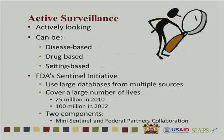Active surveillance. Active surveillance takes a different approach. With spontaneous reports, both FDA and the company are waiting for someone to tell us something about a potential problem with a medicine. In active surveillance, we're out there actively looking. This can be disease-based, such as following all persons with a given disease, drug-based, following all persons on a given medicine, or setting-based, following persons in a certain setting, such as a nursing home or an emergency department.